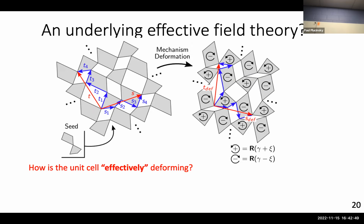And in fact, if you deform this unit cell as a mechanism and then take the deformed unit cell and translate it along its deformed S vector and T vector, it generates the deformations of the pattern. So this S vector and T vector form a Bravais lattice, if you know crystallography. And because we know the mechanism deformations, we can easily calculate how S deforms to S def under a mechanism deformation, and how T deforms to T def. Remember, we have these RQ things. I'm going to change my notation to write this as R(γ + XC) and R(γ − XC). It's perfectly equivalent, and I draw little pluses and minuses because it makes the picture look cool.